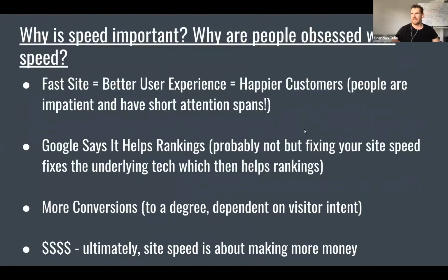Google says it helps rankings. Now, if you have a really, really slow site, it does. So if the site is noticeably slow to load, then fixing that problem is going to make it rank higher. But if your site's already fast, you're probably not going to see a ranking improvement just by making it faster. That said, to improve the speed of a website, you fix the underlying technology that drives it, and fixing some of that stuff can often improve rankings as part of that process.